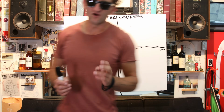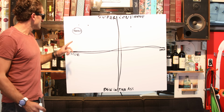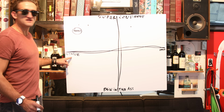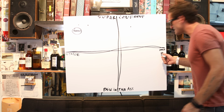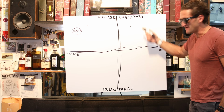For you longtime viewers of the vlog, remember when I used to fly this? All right, this is a Parrot drone. It's closer to a toy than a drone. Pretty low quality image, but really easy to keep in your backpack. So this little drone is super convenient, but very, very low quality. DJI Inspire. Maybe you've seen this thing before. It's this monstrous drone that has moving arms like a space alien. My friend Jesse has one. So the quality is over here, but it's not convenient at all. In fact, it's a huge pain in the ass.